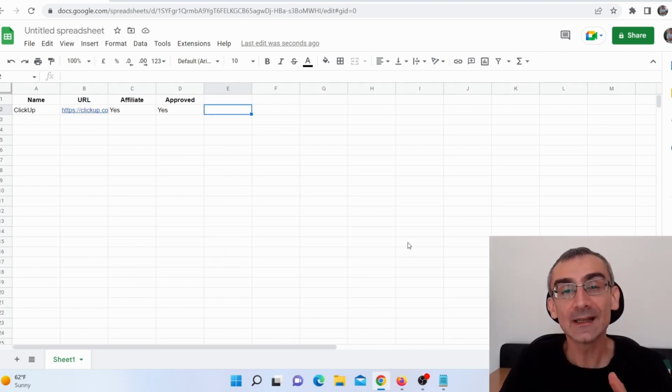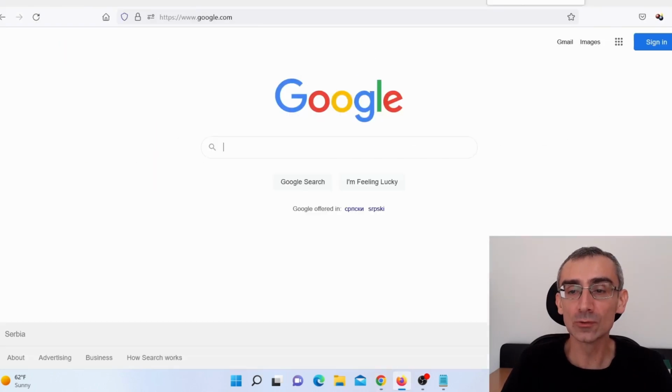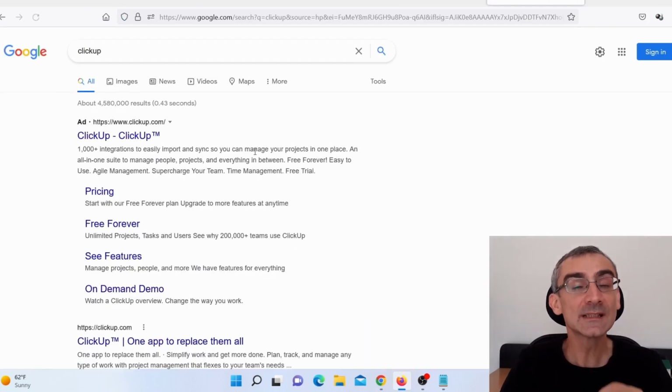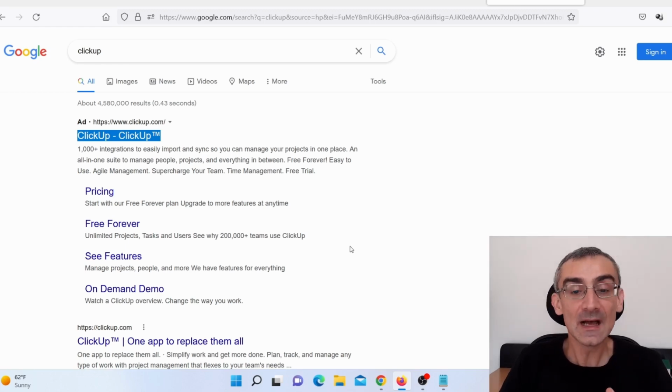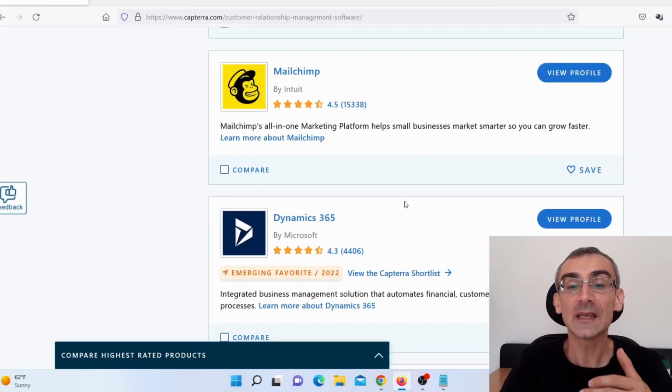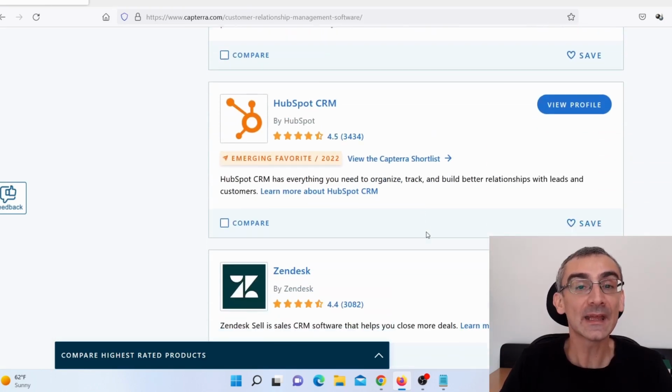And actually there is another really important thing that we need to do. We actually need to go on Google, and here we need to paste our main keyword, click up and then press enter to see does anybody actually run ads for this software. And here we can see actually there is somebody who is running ads for this software, and that is not good for us. Ideally, I would actually find softwares here on Capterra that actually nobody is running Google ads for.